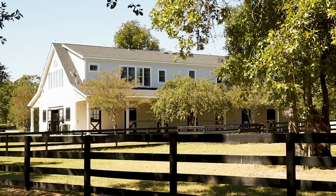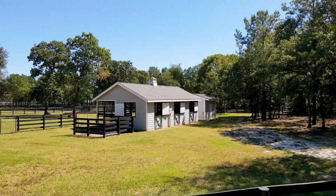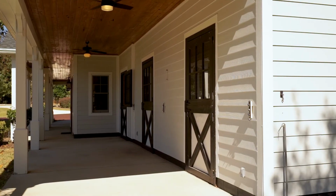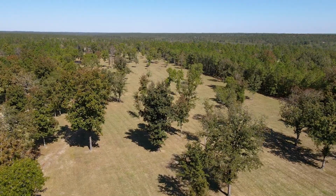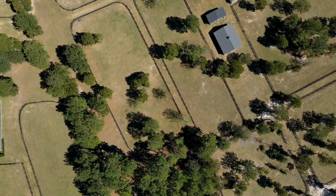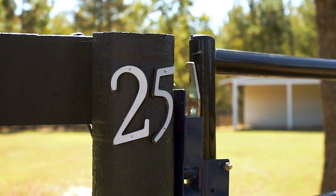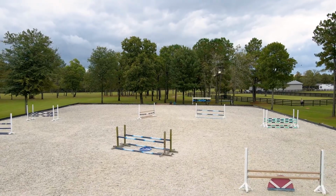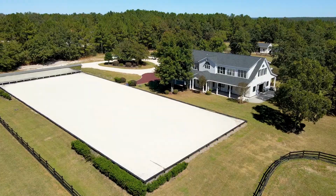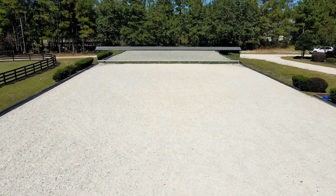There's an 8-stall barn, there are two 6-stall barns, there's another 3-stall barn, a total of 32 stalls. The property is serviced by two full wells. Most of the property is fully irrigated. It's largely level. There are multiple grass paddocks. Right behind me is a GGT engineered footing arena for show jumping. We also have a dressage arena with mirrors that complements any kind of equestrian activity.